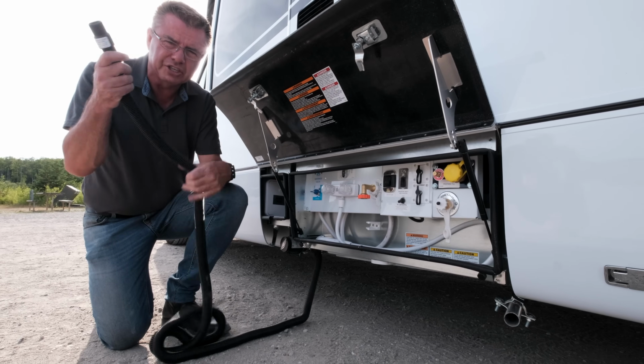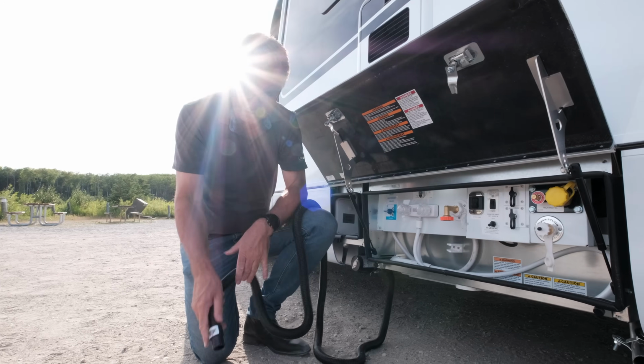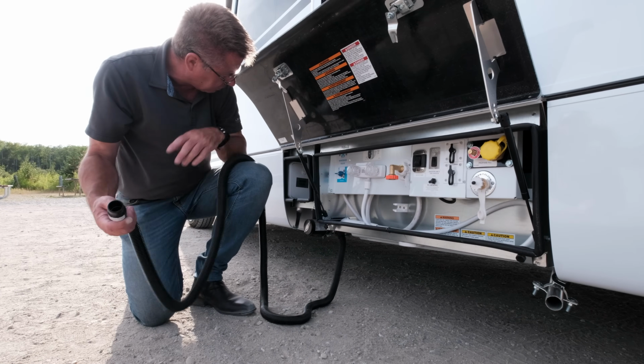So you can actually dump uphill if you had to. You can dump downhill, obviously. You can actually dump into a 1-inch line. You don't need a big 3-inch one. So my house at home, I have a 2-inch sewer line. I can dump at home. I don't have to go to a service center.